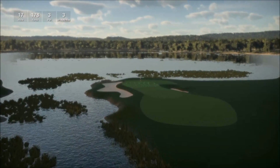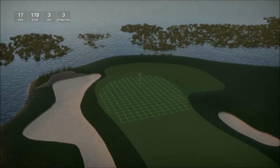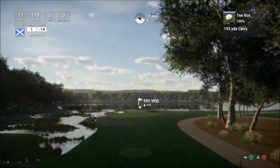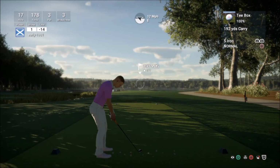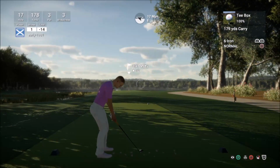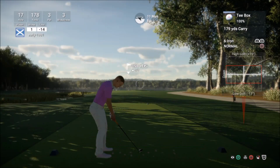Wow, look at hole number 17 here. It's another par 3. Stroke index 3, playing 178 yards. We are starting to see more water involved now, I take it. There's no lighthouse though, guys, but it's not an RCR. I do believe in the Harbour Town, the real course, there is a lighthouse. I can't recall if it's hole 17 or 18. I'm sure someone will correct me.